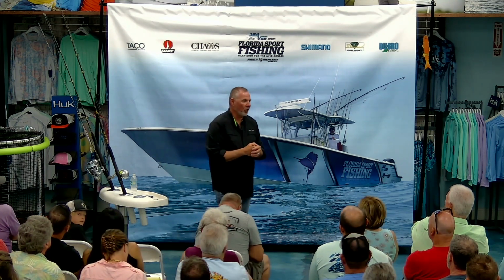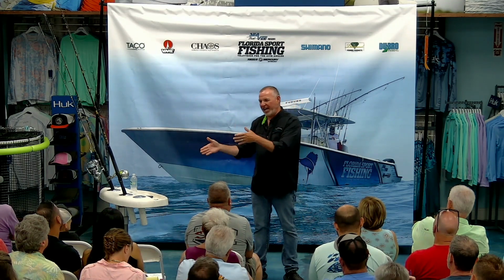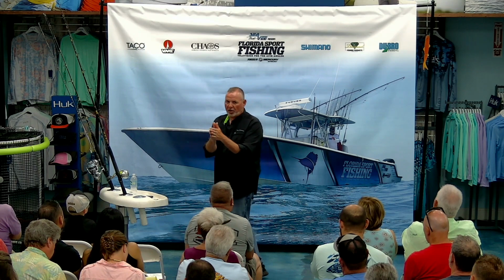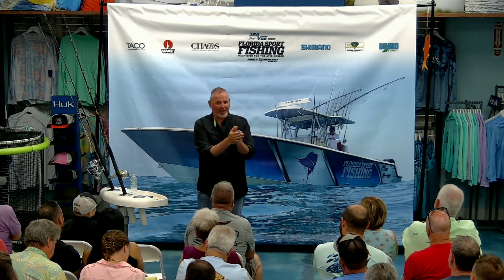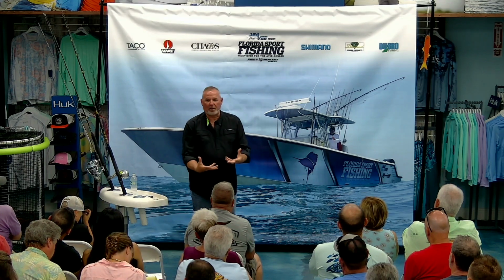So early in the morning or late in the afternoon during low light conditions, those big blackfin tunas will be up on the edge feeding between 100 and 180. That's really the magic little area. If you had to narrow it down even more, 120 to 160. However, that's going to vary. You know what it's going to vary based on? The clarity of the water, the quality of the water.